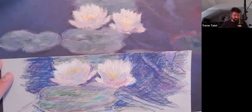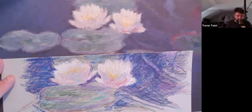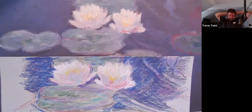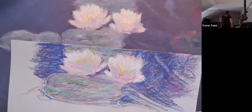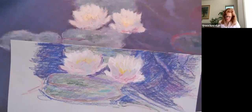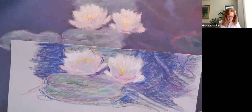I'm wondering if my white would show up. Yeah, so my white won't show. This is a job for the whiteout. Do I dare? I know where the whiteout is. See if I have a little brush. I used to have the littlest, daintiest brush. Someday we're gonna put white out. Well, you see these little light highlights on top of the lily pads? I don't want to use it there.